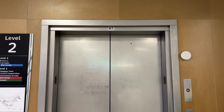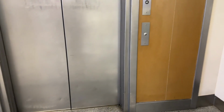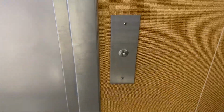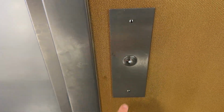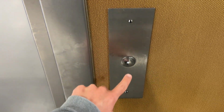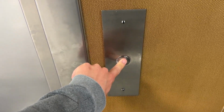Here we come to the original wing elevator at Houston Hobby Airport in Houston, Texas. I originally thought this was a Montgomery, but apparently not, because this elevator was installed in the later 2000s and Kone was already discontinued in 2000. But anyways, let's ride. Here we go.